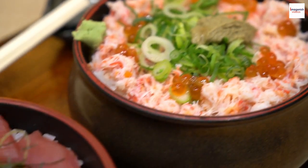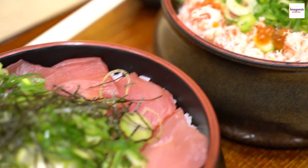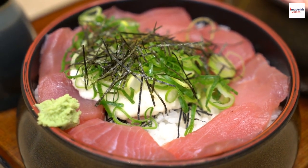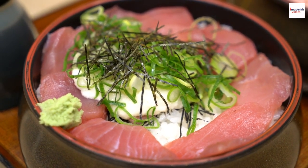Hello, foodies! Welcome back. Today, we're embarking on a culinary journey to discover the secrets behind one of Japan's most exquisite dishes, Maguro Donburi. While you may have enjoyed it at your favorite Japanese restaurant, we're about to unveil some intriguing, lesser-known facts that will take your appreciation to a whole new level.